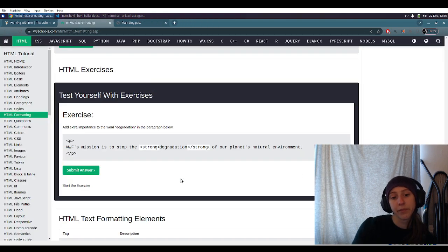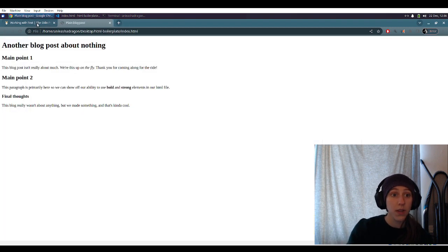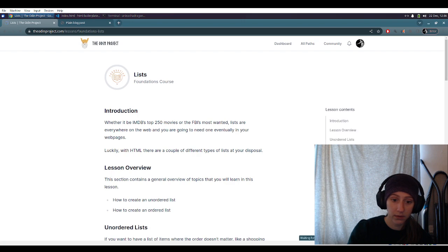Yay! So that was correct. And then it just has this list again. Bold, emphasis, italics, small, strong, subscript, superscript, insert, delete, and then highlight or mark. Cool. We finished another lesson. Moving on to the next one.